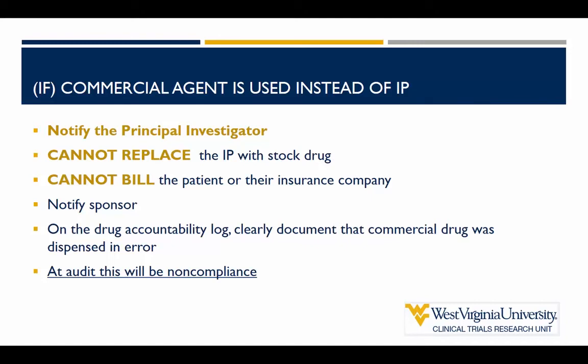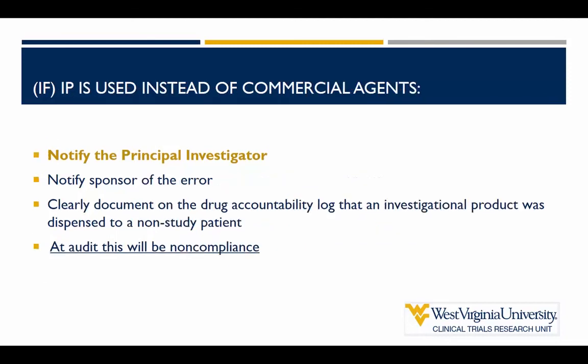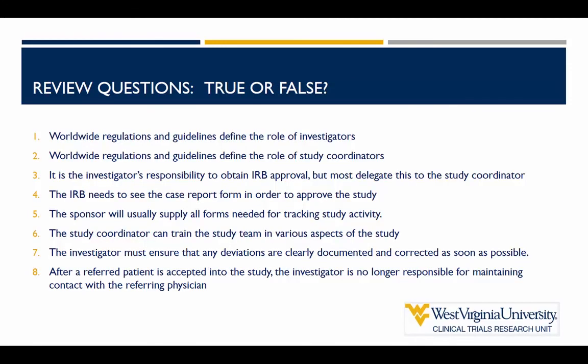Yes. Okay, we know that because it's not using investigational supply. Can you take that commercial supply and put it in your investigational stock? No. All right. So you have to make sure that you're using the right labeled drug, and that you're working with the pharmacist, so they understand when patients are on study and they can account for all of their drug. Same thing if you use investigational product instead of commercial agent. It can go through the same thing.